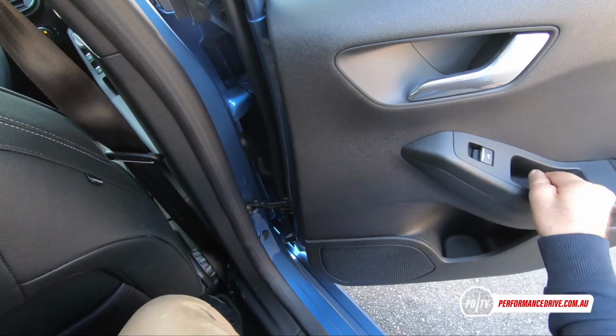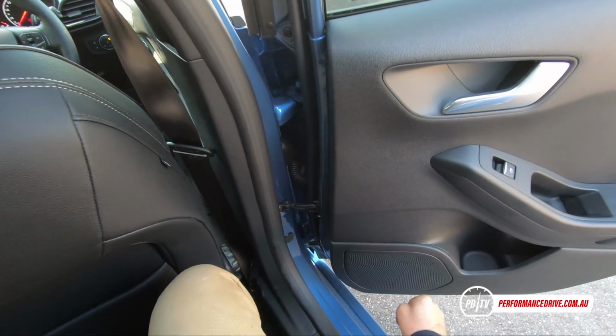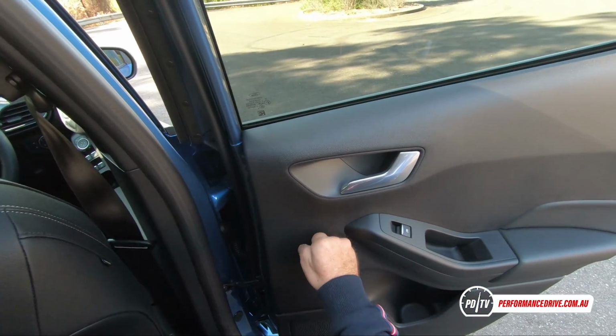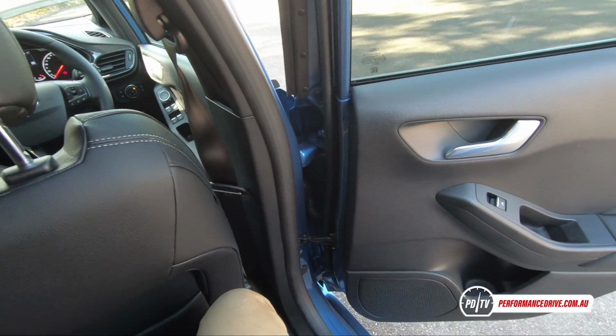There are bottle holders in the doors. They actually look a little bit better than the ones in the front because they're just upright and you can get a nice big bottle in there, and then some speakers as well. All of this is scratchy plastic, no other way of putting it. There is a little pad there for your elbow, but everything else is sort of hard plastic.